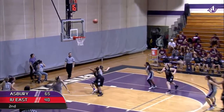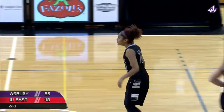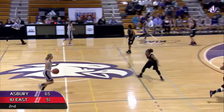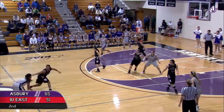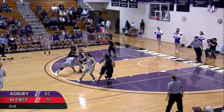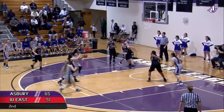Here's a three-pointer from Tia King at the top of the key. Good. They're going to have to start making some of those if they want to get back into this game. Absolutely. We've been seeing a lot from King tonight. Yeah, King's played very well. Really, the entire IU East team has played well. I mean, they're down 14, but for a team of freshmen, they've showed a lot of hustle, and they haven't really backed down at all.